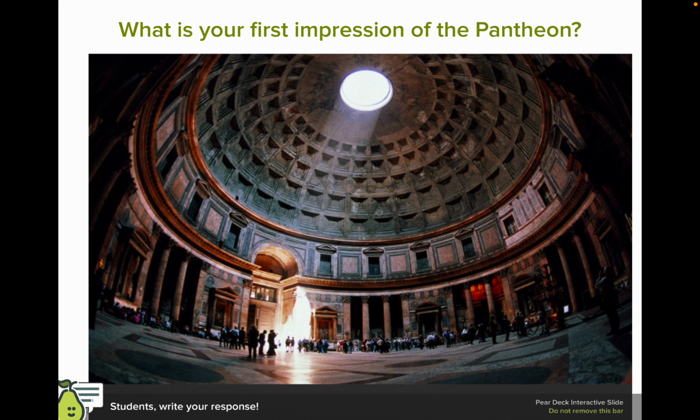All right, so for a first impression, I was looking for you to say either how big it was, or that it must have been an amazing feat of architecture. Really, this building shows how the Romans perfected the use of concrete. It's 142 feet in diameter and 142 feet from floor to the top of the dome, which makes it a perfect sphere. So if you had a ball that was 142 feet, you could put it directly in there and it would be a perfect fit inside.